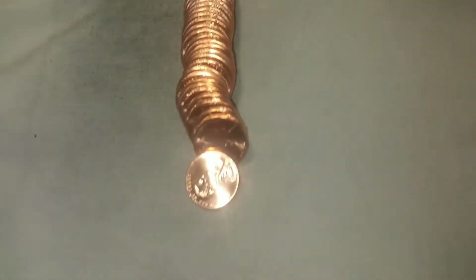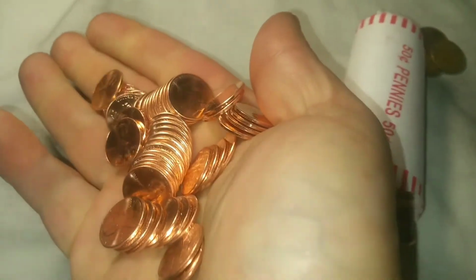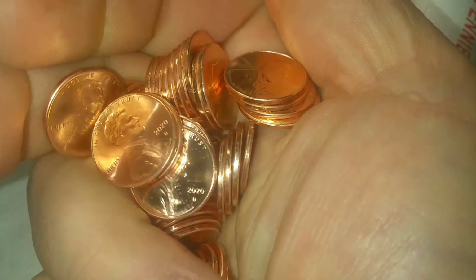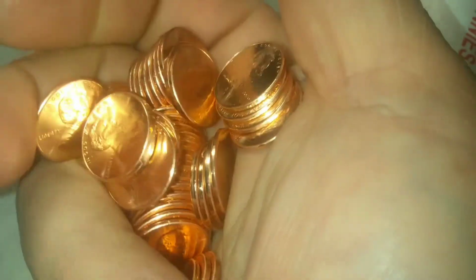Right, there was at least one roll of uncirculated in there. 2020Ds. So, back to circulation they go. I don't even check them for varieties. I cannot stand even looking at these shiny, and I would say one of the worst designs the US Mint has come up with yet. So, let me move on to the next roll.